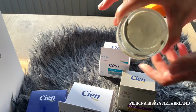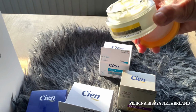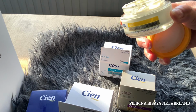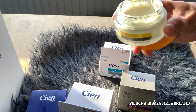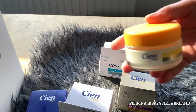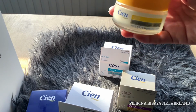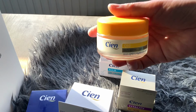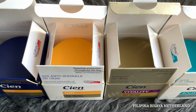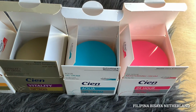So, ito siya ang gamit ko. Anti-Wrinkle Day Cream. Affordable lang ito. Hindi ito mahal. Siguro pag transport ito sa atin, medyo kamahalan na. But so far, my review of this product is very good.